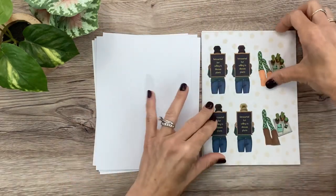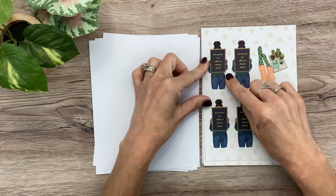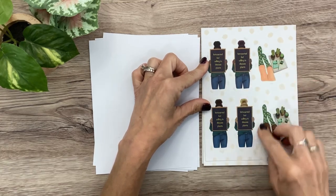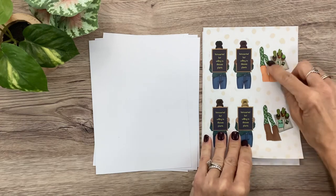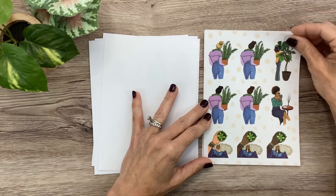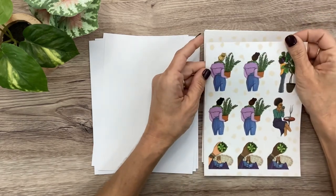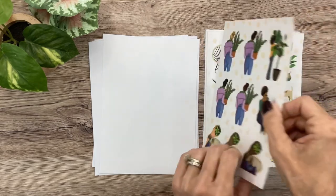And then here are the clear stickers. So this is that one that I just read, introverted but willing to discuss plants. All different hair colors and skin types again. Then so cute with a little cactus on the socks. And then look at these. This says Crazy Plant Lady on the back of her shirt, holding the plant.